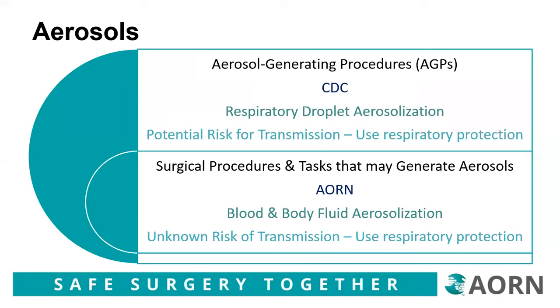The risk of transmission from aerosolized blood and body fluids remains unknown at this time. And AORN has identified procedures that may occur during surgery that can aerosolize blood and body fluids. So out of an abundance of caution, AORN recommends taking precautions, including respiratory protection, to prevent transmission when aerosolized blood and body fluids may be present.